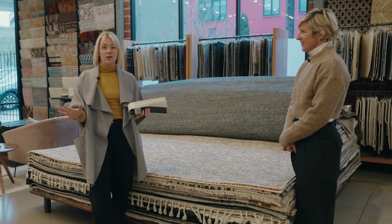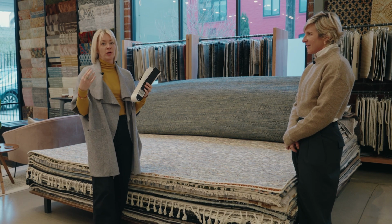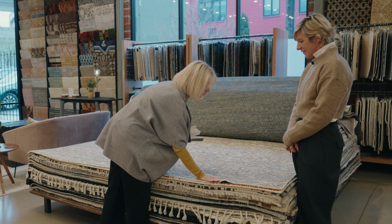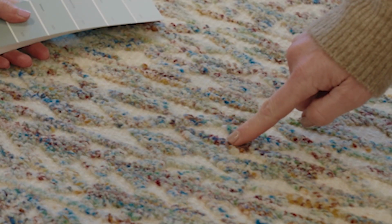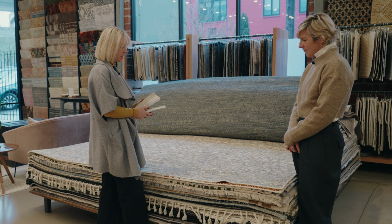So let's say the rug you want to use has a ton of color in it, and you're trying to figure out what other pieces you can bring into the space or what paint color you want to paint the wall. This is a really interesting rug because it has literally every color in the rainbow. It has green, blue, yellow, pink, red, orange, cream. How do you even decide where to start?